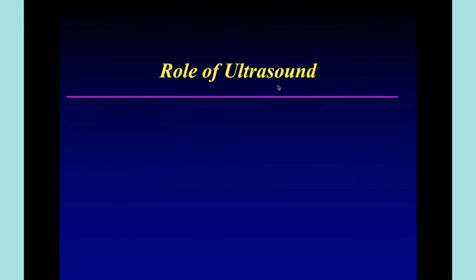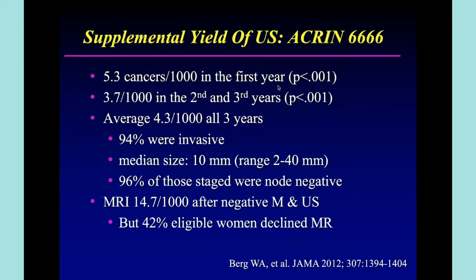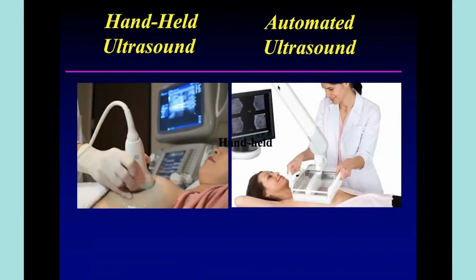And where does ultrasound fit in? Well, for many years, it was believed that ultrasound could not find cancers that were not visible on mammography and were too small to feel. We've known for over 25 years that ultrasound can find cancers that are too small to be felt and missed on mammograms, largely because of dense breast tissue. This trial found an average of 4.3 cancers per 1,000 women over 3 years, and 94% of those cancers were small, invasive, and hadn't yet spread to the lymph nodes. That's when we want to find cancers, when they can be treated less aggressively.